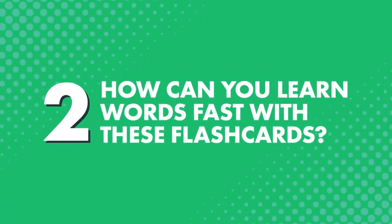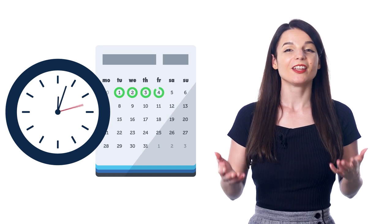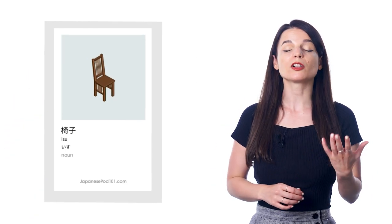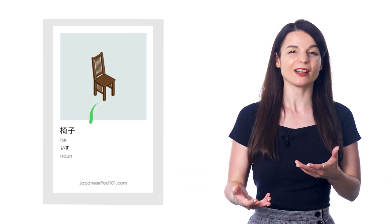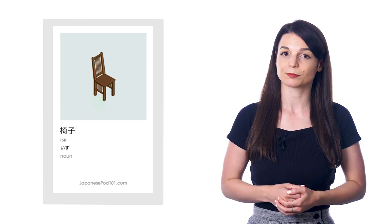Now, how can you learn words fast with these flashcards? The best way to learn anything is not to cram or memorize for hours a day, but to go through and review the words for just a few minutes a day, every day. That repetition is what locks the language into your memory, and eventually, you'll get used to the words like it's your own native language. Also, all flashcards include an image for each word, so your brain can easily create a connection between the image and the word and help you remember it better, instead of just relying on text, as is the case with most digital flashcards and word lists.